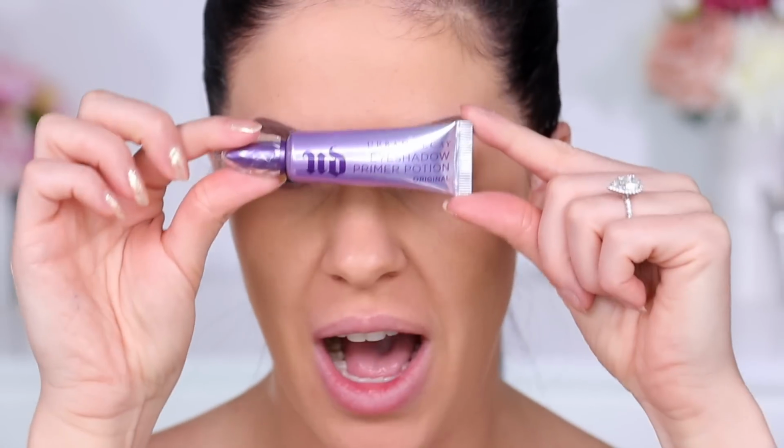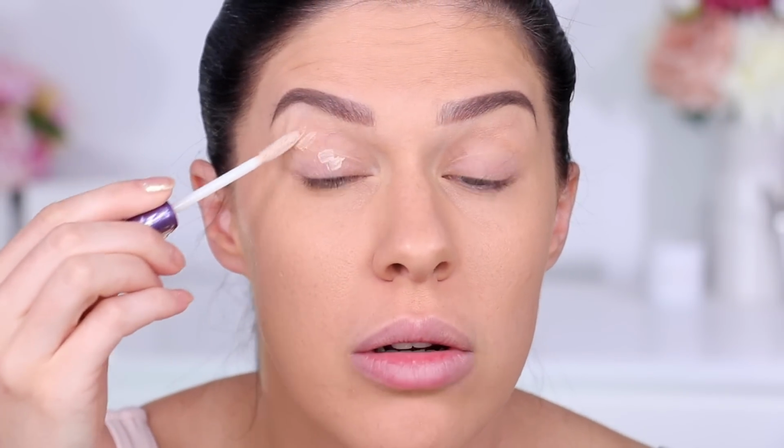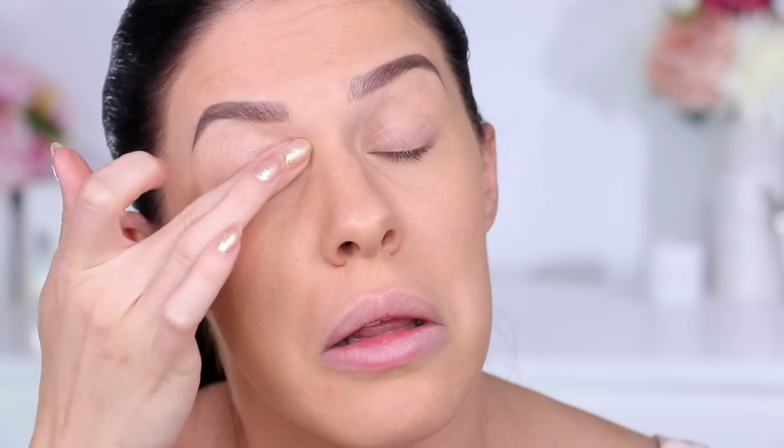Okay, to prime my eyes. Ooh, I am sure you all remember this one. The Urban Decay Primer Potion took the internet and the world by storm. Everybody was using it. Everybody was loving it. It is a reasonably good eyeshadow primer. I do really, really like it. I just don't use it because it doesn't have any tint. Now, I get red capillaries, I get areas of darkness on my lids, and I really like all of that to be covered up.